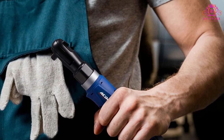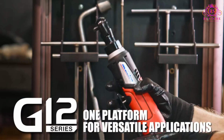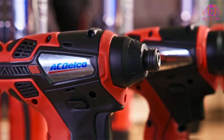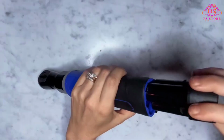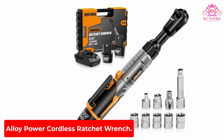The G12 series value kit includes everything you need: a cordless ratchet wrench, 8 sockets, a powerful 12V Li-ion battery, and a fast charger. Durable, efficient, and user-friendly, the ACDelco 12V ratchet wrench is a must-have tool for any serious craftsman. Number 3. Alloy Power Cordless Ratchet Wrench.